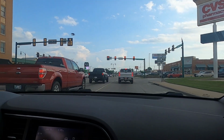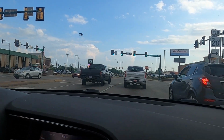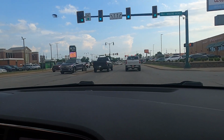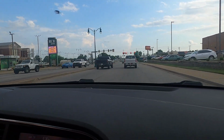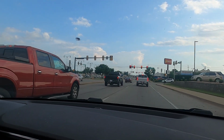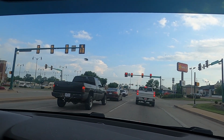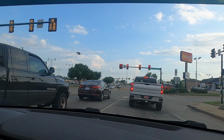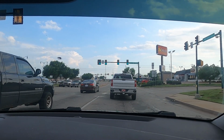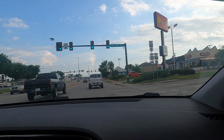All right. Let's see where this takes us. Should take us right into the old downtown. I mean, we're right there. I think it may have been back over yonder, but this is still Route 66. There's the sign right there. Probably because the car's getting full. Okay.